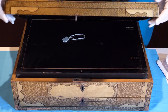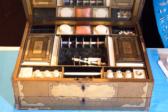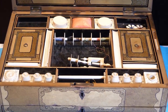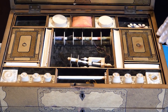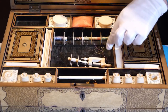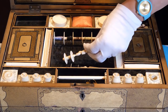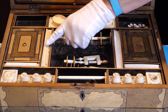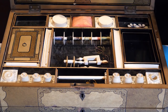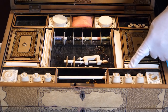But when we open this up, you see our number, of course. The kids are very good about that. And another fabulous mirror that could be removed and put on your dressing table. And then an incredible array of mother of pearl and ivory pieces. Here are thread reels that you can wind your thread on. Here are clamps, also with a thread reel at the top for your work. Here are little bodkins for pulling your ribbons through. And then these little compartments open up to reveal other areas. This area here is for sliding in other small implements.